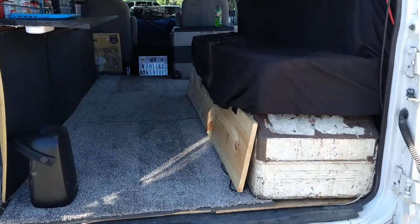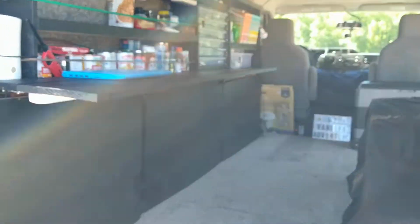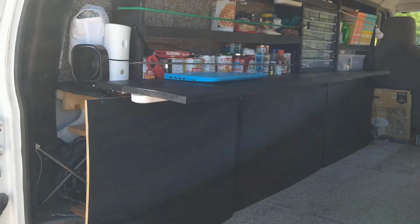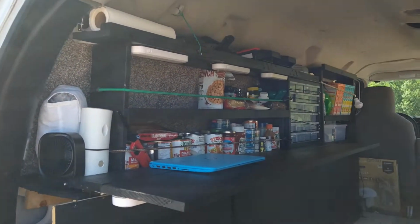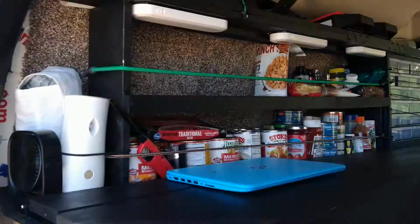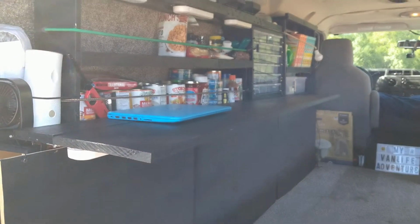This is my van. All the work I put into it. It's taken some time, but I've got it pretty darn well right now. So as you can see, everything in here I built myself. I didn't take it to anybody, have them build anything for me. I literally built it myself.